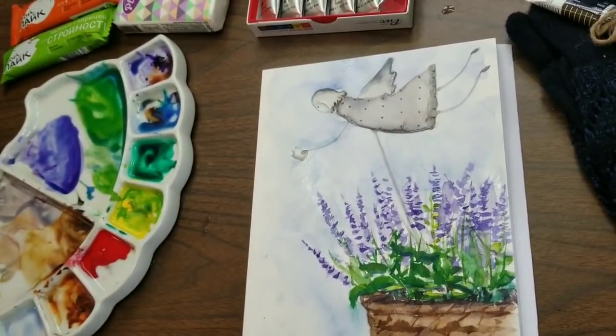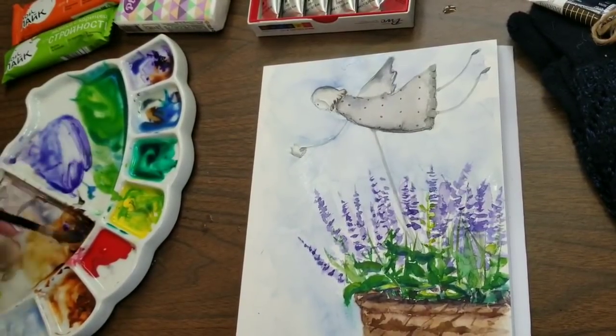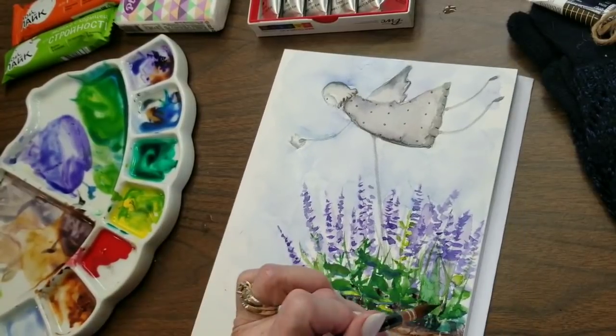Here you'll see me just adding some of my purpley blue color to my brown in order to make it more black looking so that I can put more dirt in the potted area.